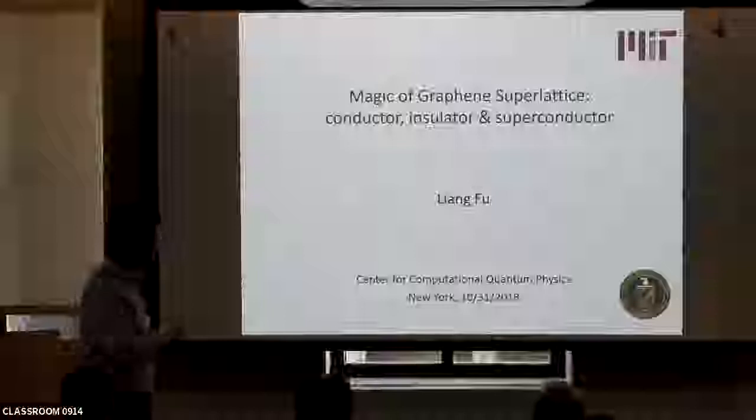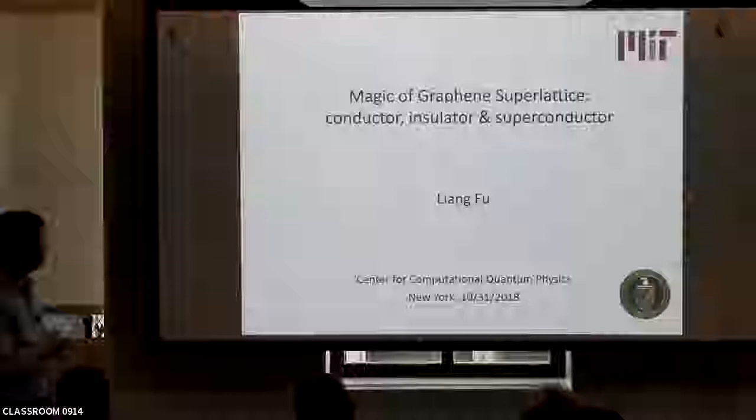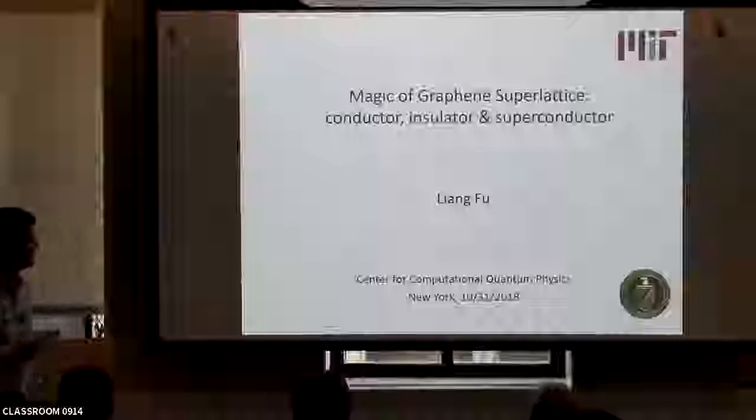So today, I'm going to talk about this magic material, right? Graphene, but in a new form. The experiments came earlier this year showing that it's both a conductor, but can be turned into an insulator and a superconductor just under a slight variation of conditions. So this is a very interesting system.